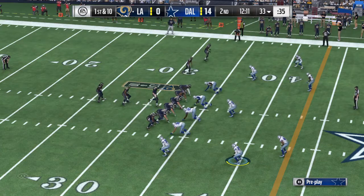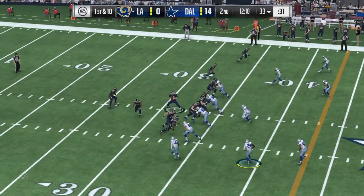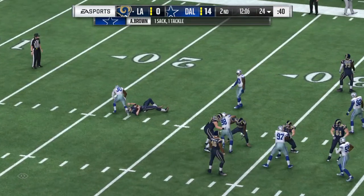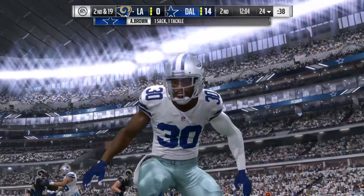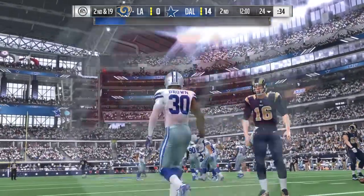How do they break that goose egg? They've got to find a way to get the ball in the hands of their playmakers, get them some space. Blitz coming, and down he goes. They dial up the corner blitz that time, and it delivers to the tune of a 9-yard loss.